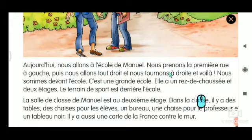Nous allons à l'école de Manuel, nous prenons la première rue à gauche, nous tournons à droite et nous tournons à droite. Nous sommes devant l'école, c'est une grande école. Elle a un rez-de-chaussée, un deuxième étage. Le terrain de sport est derrière l'école. So I think the answer, any guess? Vrai or faux?